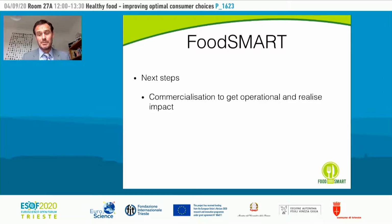Our FoodSmart app is on the Google Play Store and is free to download for anybody that would like to have a look at it in greater detail. But as I say, it's unlikely that you'll have a canteen near you that is using this particular prototype.